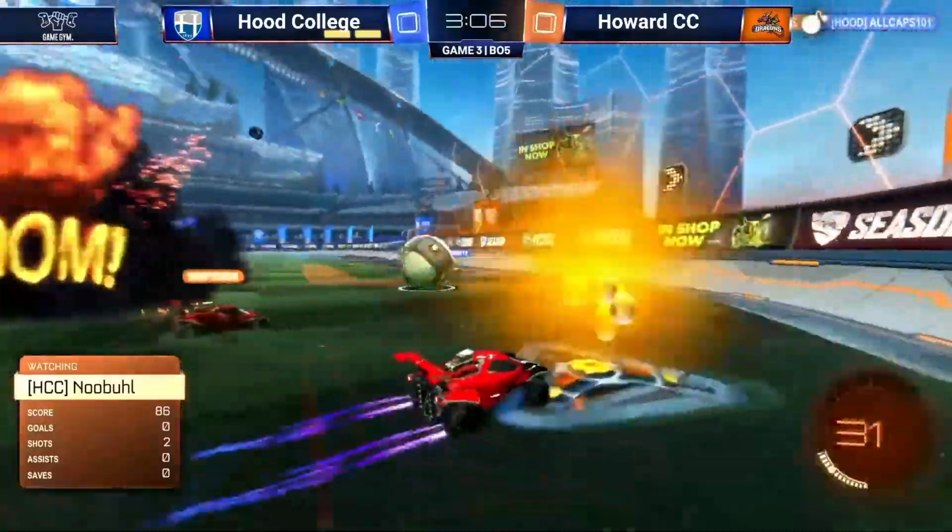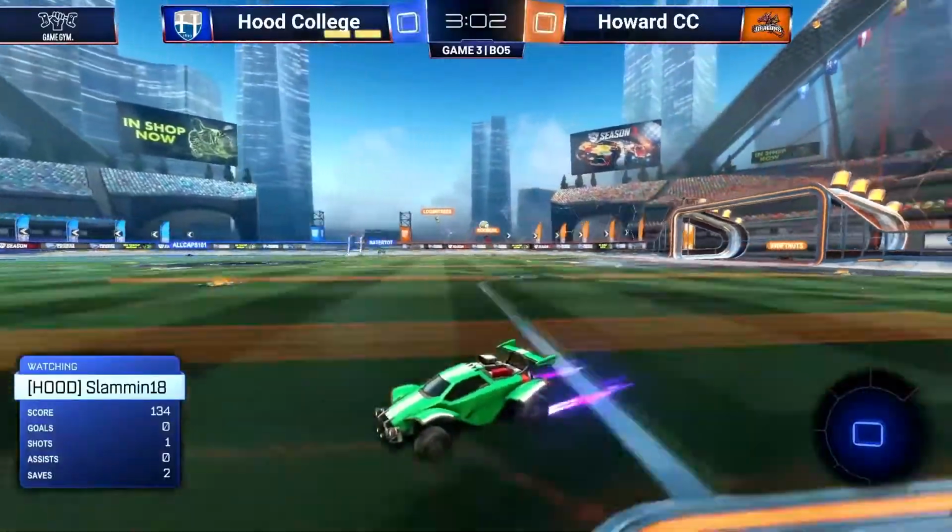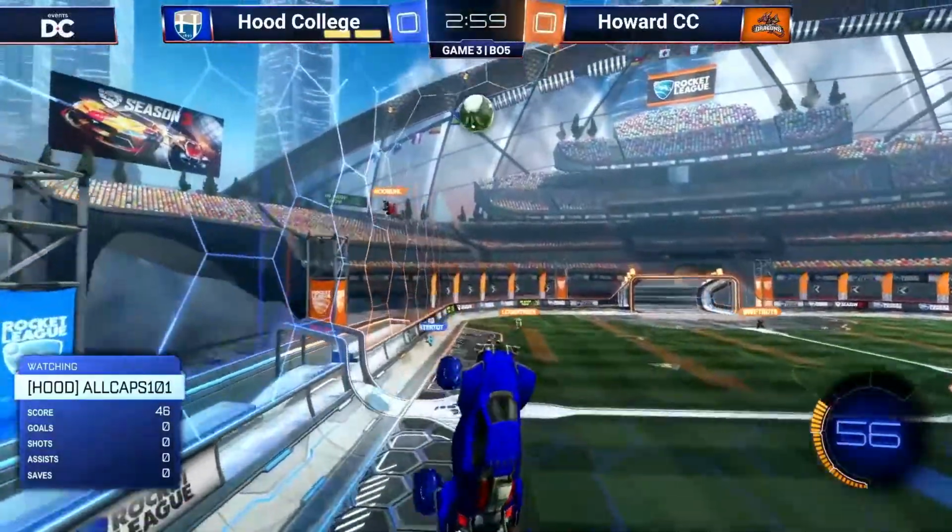Slammin gets credit for the save on Newble, and the clearance for All Caps looking to go the other way. Nadertot is there, and the ball's played into the corner. All Caps gets demoed from behind.